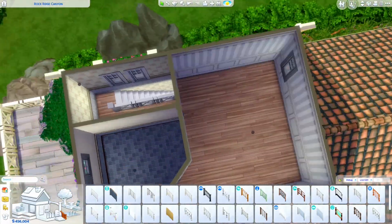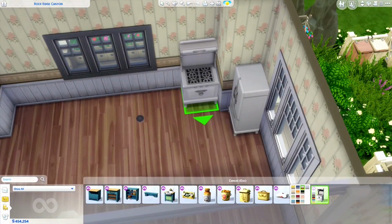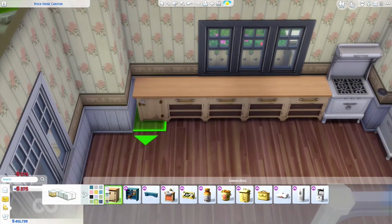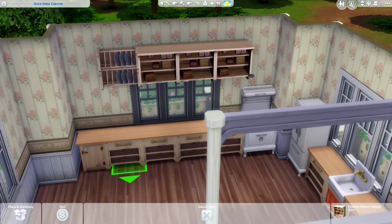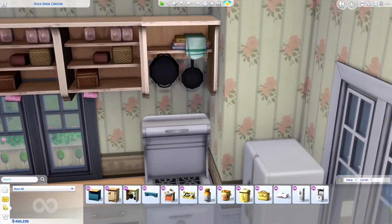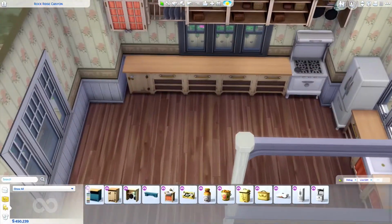And I will start working on the interior finally. I'm starting to work on the kitchen. I used the country kitchen kit and I went ham with it. This is the first time I have used this in a build. I love it. It is great. It is so beautiful. It fits this perfectly and I absolutely love it.